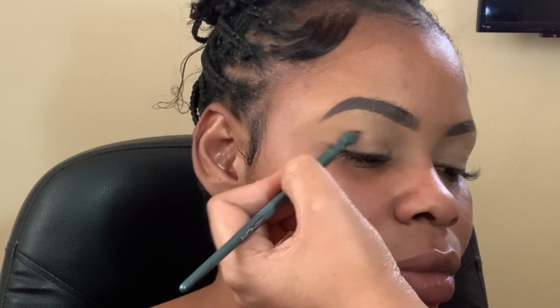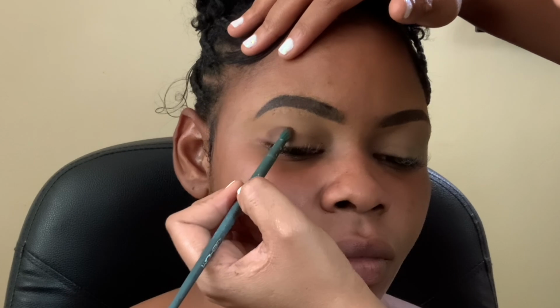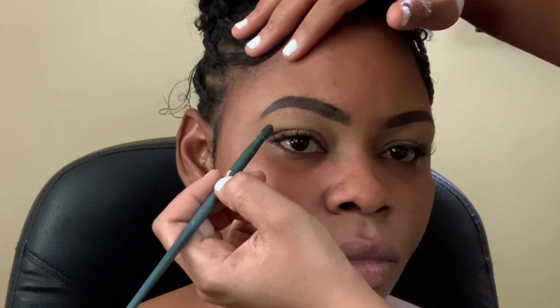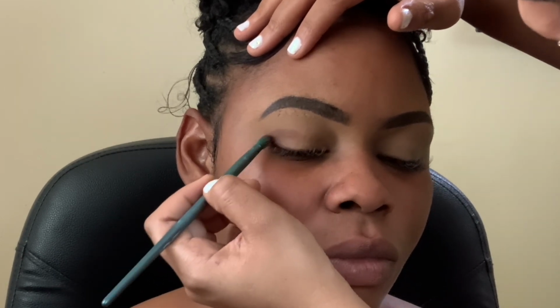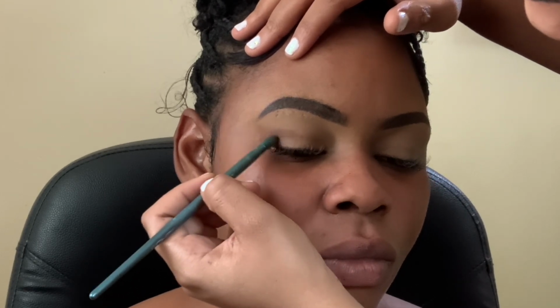So I want to give some tips on eyeshadow because my girlies are always asking. I would suggest when doing eyeshadow, start with two colors and practice from there. I think brown is a really good color to start with. And for application, I would say focus on the crease.